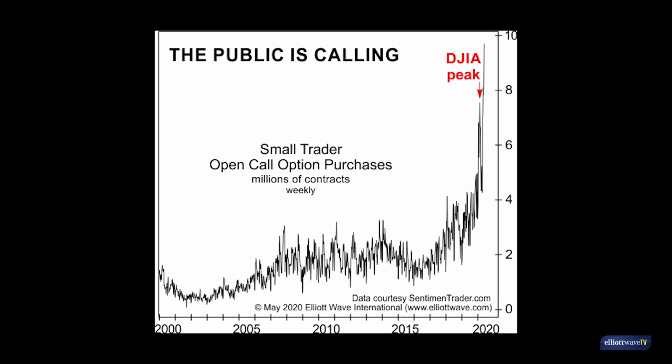All right, so on this first chart, the data here comes from a website called sentimenttrader.com. This chart tracks open call option purchases. So keep in mind, the options market just by itself provides lots of good information about investors' inclination to speculate, right? With options, you're not just making a directional bet on the market, you're actually betting on the near-term direction. And this chart is unique because it tracks investors who initiate transactions of 10 contracts or less, right? So we are specifically looking at small traders here.